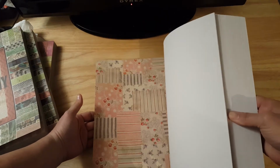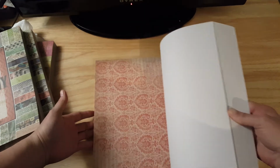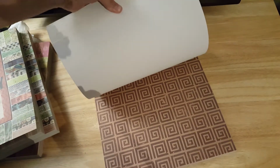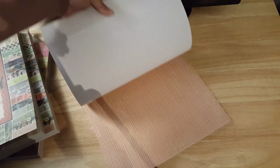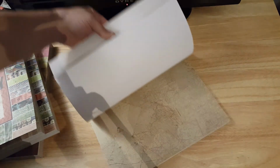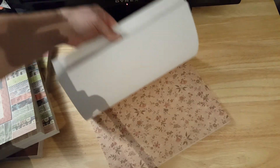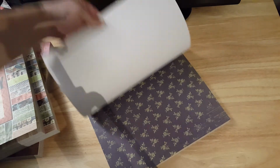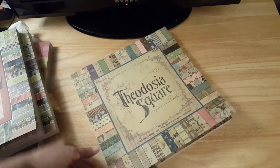And this is more fabric themed, you know, sewing. Oops, sorry. Vintage style. Some map pages, a sewing machine. Some ads, typewriter, collage. Anyway.